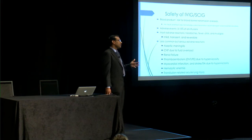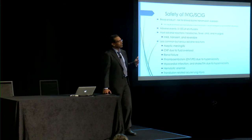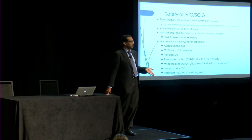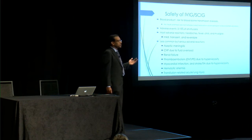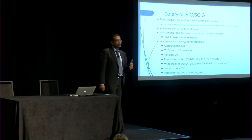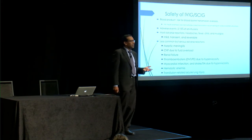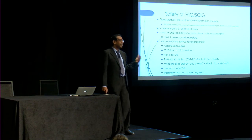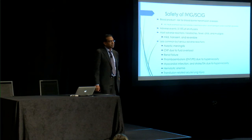Because the side effect is dose dependent, one thought process has been: what if we give the same drug as a sub-Q injection and have the patient take it at home, and so prevent this logistical problem for the patient to travel all the distance and get the drug for 4 days in a month. There are companies, and sub-Q IG is now available in the country. It's not approved for this disease, but has been approved for some other diseases.